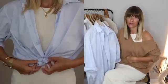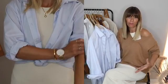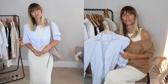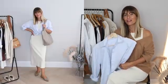I often wear it out, but it also gives me the option of tying it in a knot at the waistband or tucking it in, doing a big up and over. Technical term, that, up and over. So in this look, I've tied it quite tight and quite high up on my waistband just to really accentuate my waist and let that dress fall really nicely over my hip. A little bit of extra elongation.